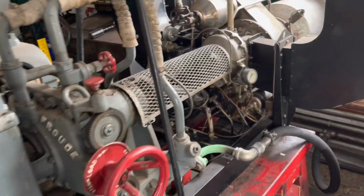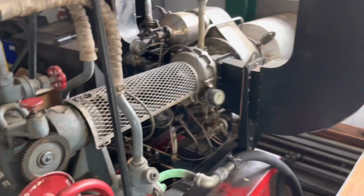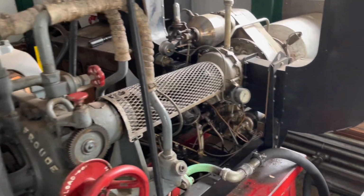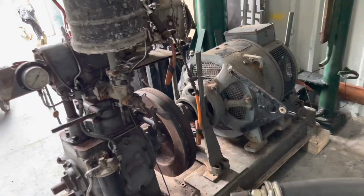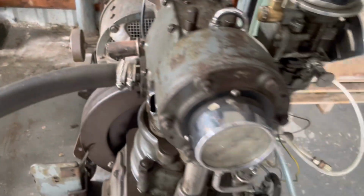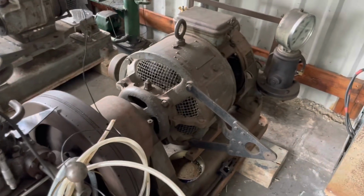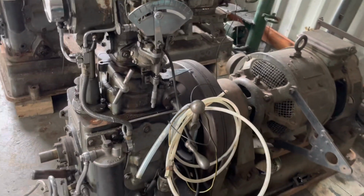Another Heenan & Froude dyno with some sort of engine on it, or motor. Maybe it's a... God, I don't even know what it is. Is it a jet engine? Oh my God, there's so much stuff here. What the hell that is, I have no idea. It's driving a dynamo set. No idea what that is. Either a single cylinder driving something.